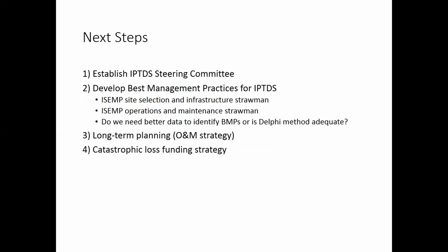So, going to close up this section. We've talked about getting a steering committee established and working on best practices for all these things that we do out in the stream. ISEMP has already been working on some straw man. And again, as we go through that, I pose the question: do we need to get better data on some of these things, or can we just all nod our heads and say that's the way we're going to go, or do we want to look at the data first? Those are discussions that we need to have. We've got to figure out some long-term planning from an O&M standpoint, and at the same time how we deal with these catastrophic losses, which supposedly are going to be coming more and more frequently.